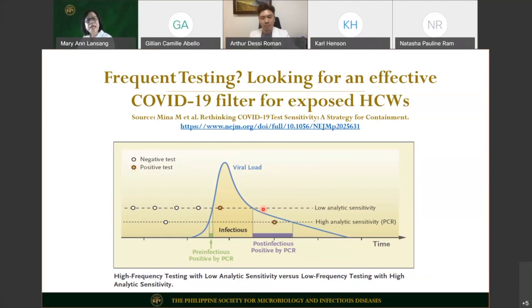But if you do a cheaper test, but you can do it more frequently, then it's more likely that you will catch the healthcare worker at a stage that he's positive while the viral load is still positive. Okay, so that's the difference between the two. When you do rapid antigen tests and it's positive in, of course, exposed healthcare workers or symptomatic individuals, the likelihood that the antigen will be positive is in this window. But here, RT-PCR, you may not really be testing infectious individuals. Next, please.